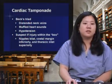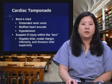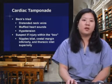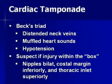The last thing we're going to talk about is cardiac tamponade, and this is something that's not seen that often, as a lot of patients who end up with tamponade don't make it to the hospital. There are some classic signs of tamponade that you may or may not see in the trauma bay depending on how noisy it is, but you can look for Beck's triad, which is distended neck veins, muffled heart sounds, and hypotension. And you should suspect this especially in somebody who has a penetrating injury within the box.